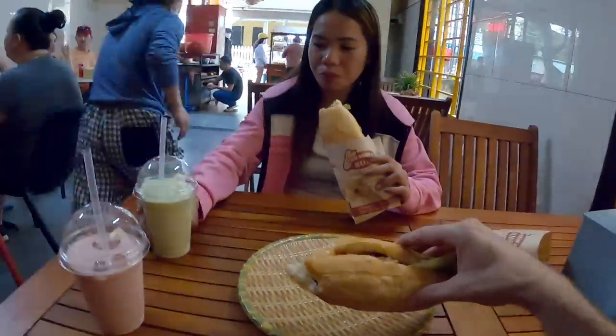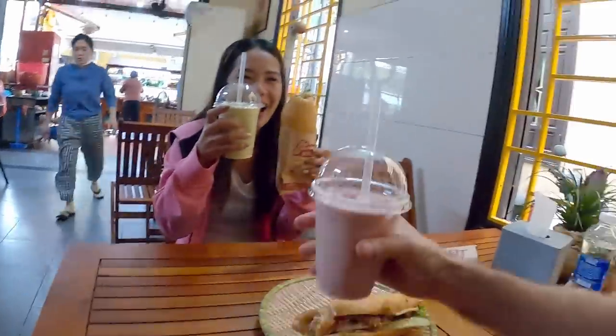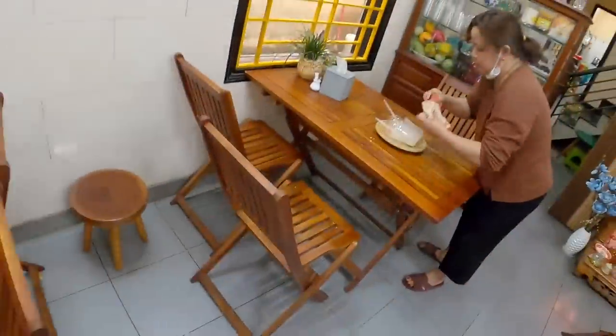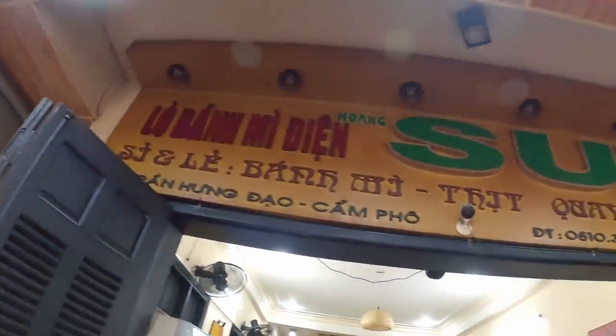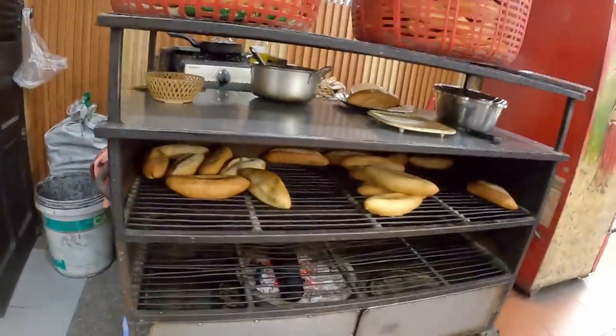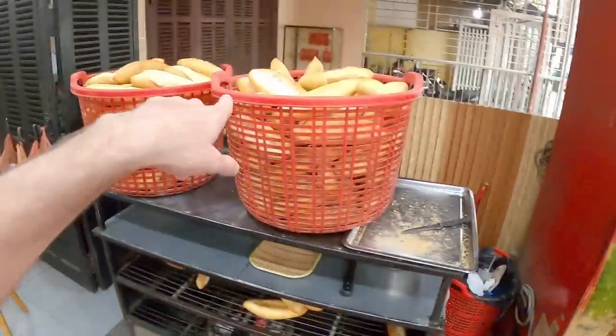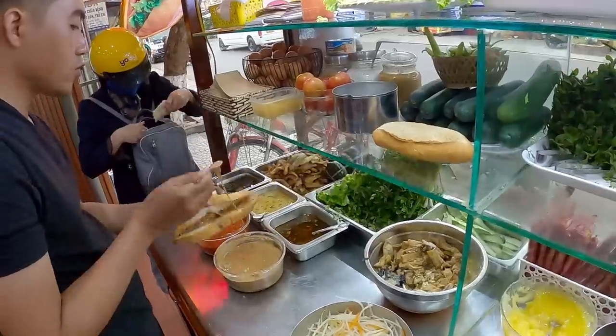Oh, nice. Thank you very much. Strawberry and avocado. Cheers. Very delicious. Thank you. Wow, that was delicious. So I definitely recommend this place. Very freshly made. Thank you very much, it's very good. So they heat it up here. They have lots of fresh bread. And here's all the different ingredients.